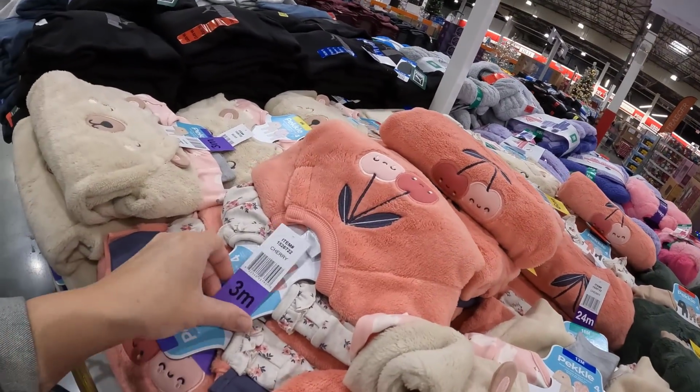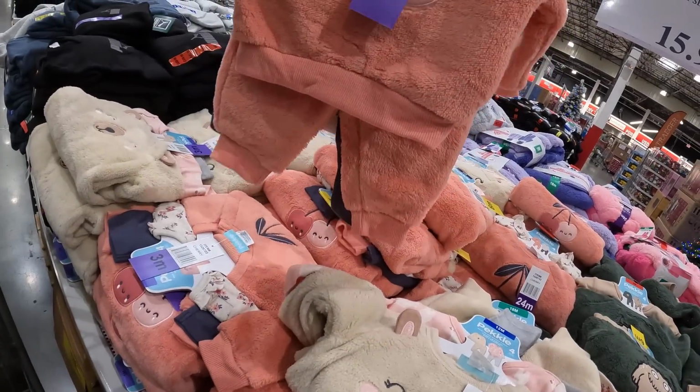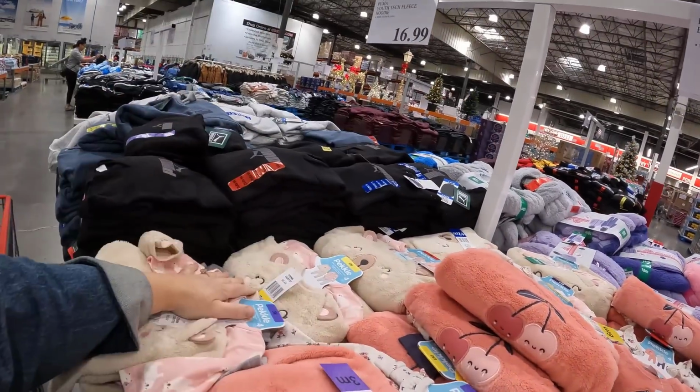Starts at 3 month all the way up to 18 month. Do I get these for the girls? They're really cute. So cute.